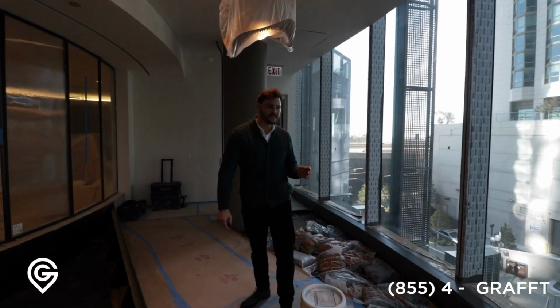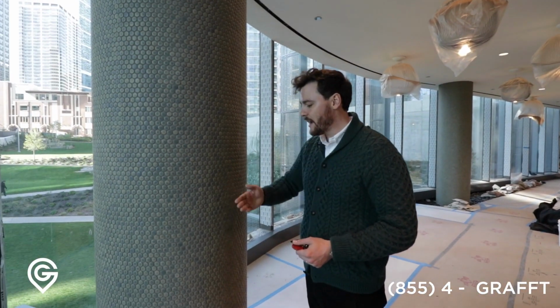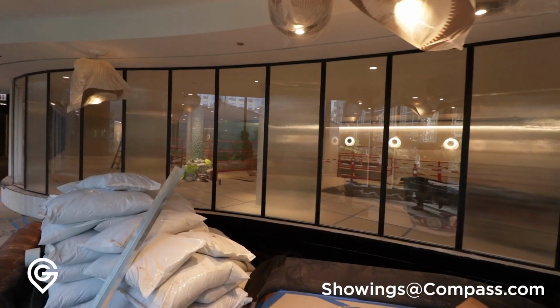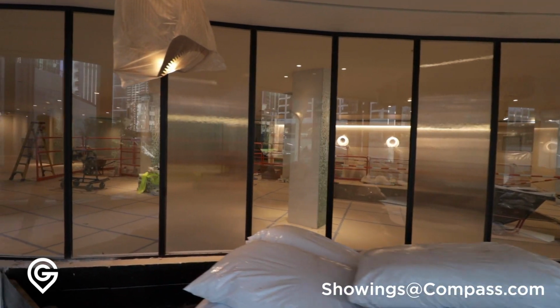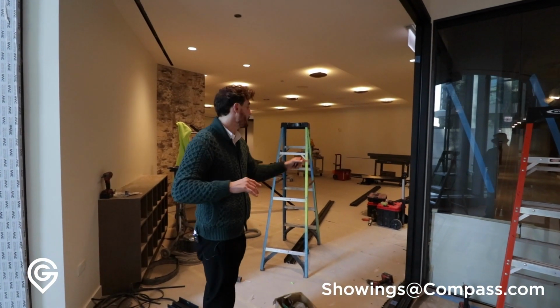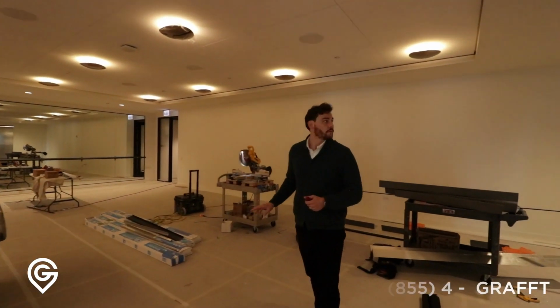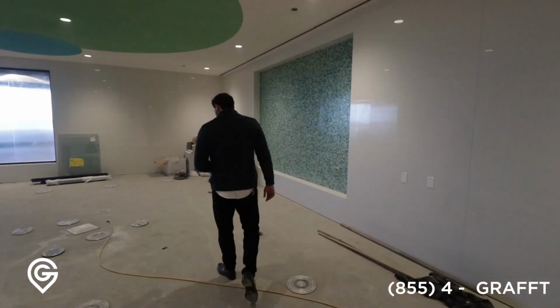I like this tile. You see what they did with these penny rounds? We've seen penny rounds everywhere, but it's a very aqua color. So it's very good. It's a nice shade. So it looks like there's gonna be a door here. This might just be panels. I think these will be panels, and that'll be the door there. And you'll have this whole space right here. TV on the wall there.